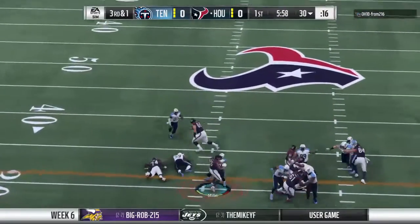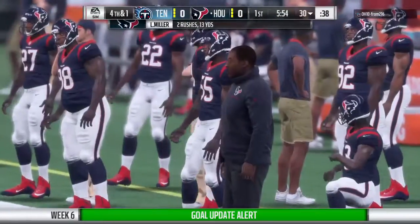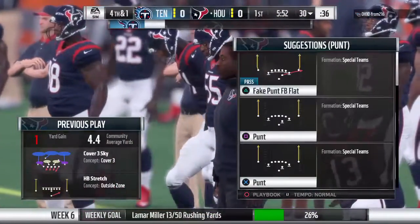Ohio. They'll try to run for it with Miller. Not much room here as he only gets it to about the 30. Just a 1-yard pickup there, and it'll be 4th down.